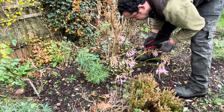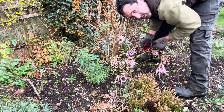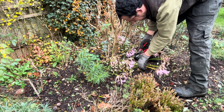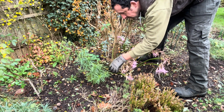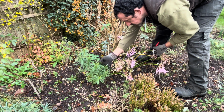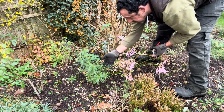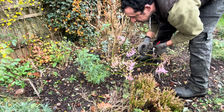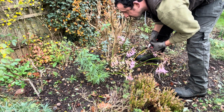Okay, so we've got here some nerines which have, well, they've just about finished flowering. It's a bit too cold and damp now, so they've gone over, so we can cut those back. We've also got a little penstemon here, which was only planted quite young last year. It's done quite well this year, but it hasn't flowered. But I might just tidy it up just to take the weight off it, just so it doesn't get battered around by the wind and the weather.